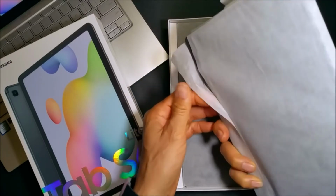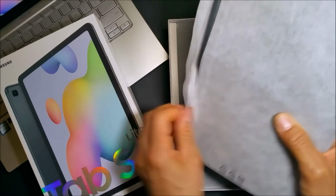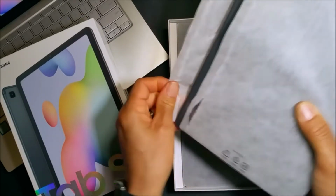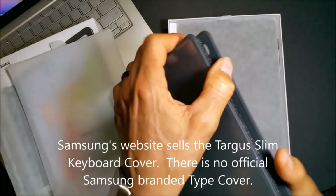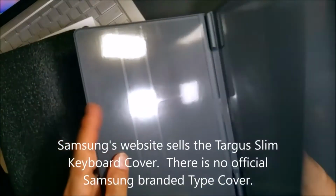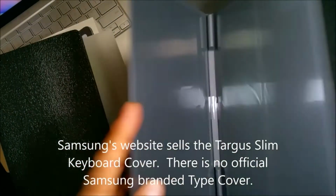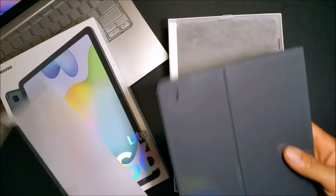This particular model comes with the book cover, not the type cover, the book cover. I'm not even sure if they make a type cover for the Lite. The S6 that I ordered does come with the type cover. This is the official Samsung book cover, which has a slot here for the pen. So we'll take a look at that in a bit.